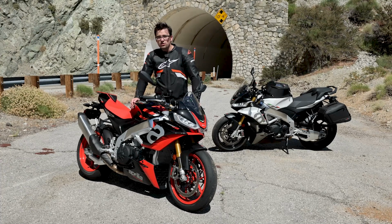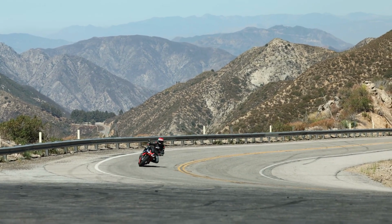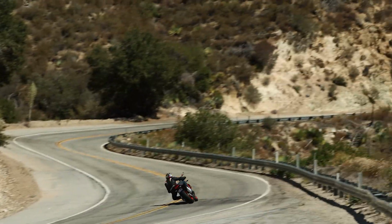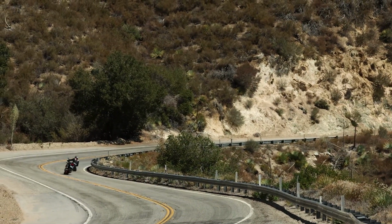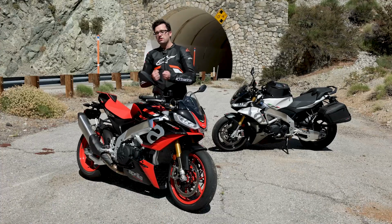You now have that underslung swing arm. So, according to Aprilia, it is now 48% stiffer. It also is about 600 grams lighter. So, saving a little bit of weight, getting an extra bit of stiffness, and really the chassis is what speaks to me about the Tuono.